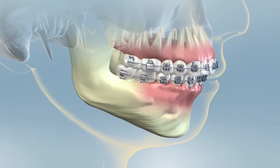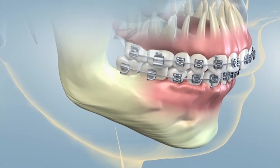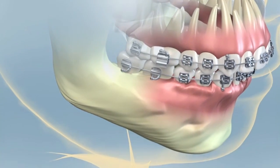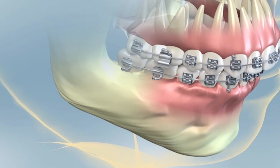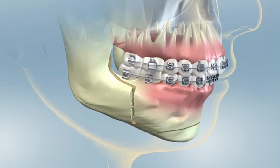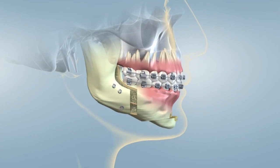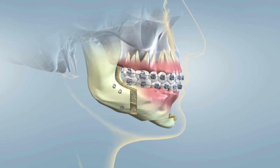One type of orthodontic surgery, called maxillomandibular advancement, or MMA, is used to treat obstructive sleep apnea. The oral and facial surgeon surgically repositions the patient's upper and lower jaws to prevent the tongue and other soft tissues from blocking the airway during sleep. The success rate for MMA is close to 90%.